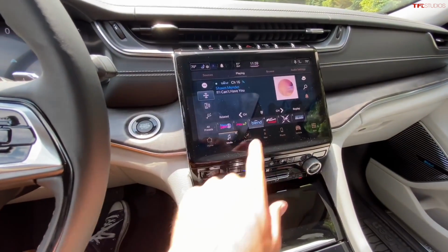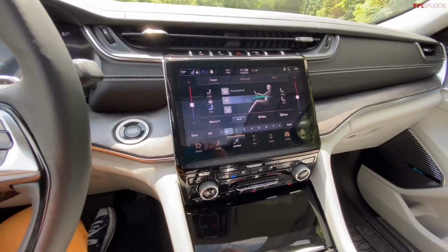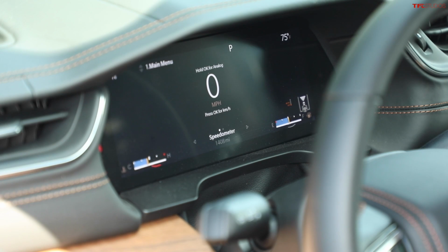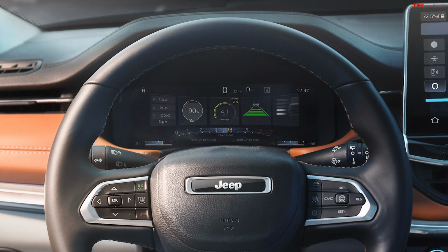I find it to be a little bit quicker and a little bit nicer to use than the current system, and 10.1 inches means you've got more screen to play with as well. So that's a pretty cool addition to the interior. Now we also see, in addition to the actual gauge cluster, you can now get an optional 10.25 inch full color instrument cluster display. Very cool.